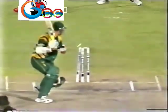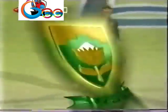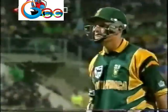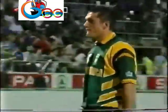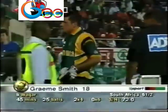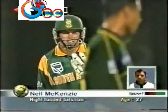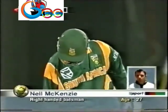He tries to do something different. Gets too far away from the ball. Can barely reach it. And drags it down onto the leg stump. So for Smith, just pressure building, that's all that was. And then when he does advance down the pitch, he's a bit too far away from the ball and can barely get to it. So Smith goes for 18 in 25 deliveries, and South Africa have lost their second wicket at 61. Neil McKenzie, right-handed batsman, 27 years of age.